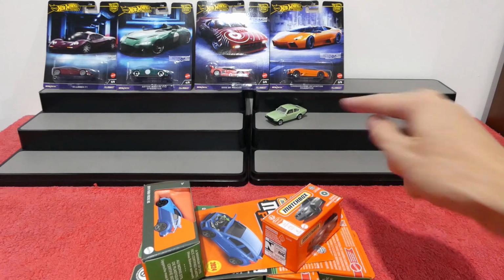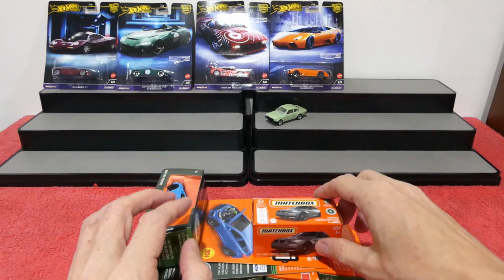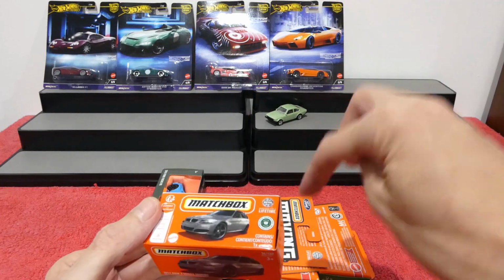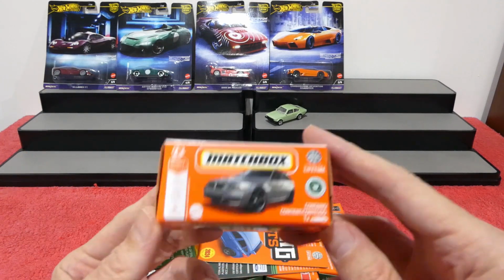So yes, there are 2 of those in the Power Grabs boxes. Just in case you were wondering where they are located in the boxes, they're all the way at the very, very bottom. Left-hand side, I think, from memory.